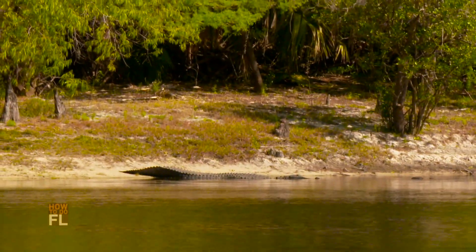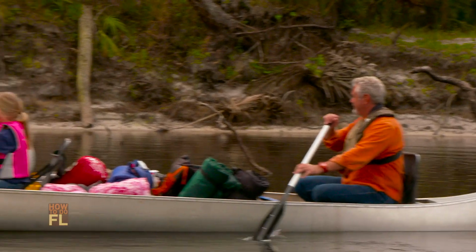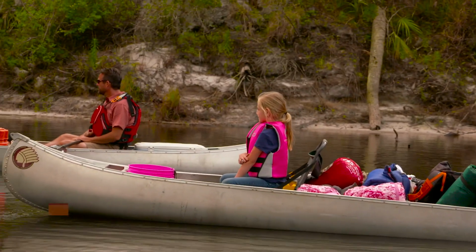And that's what you want to see right there, a wild alligator. Once we got a little too close and that gator just took off. Yep. That gator's afraid of humans, which is good.